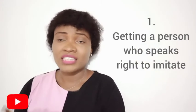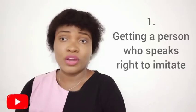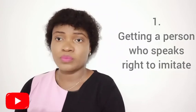One of these tips is getting a person who speaks right. It could be a native speaker or a non-native speaker who speaks right that you want to be like. That is more like a mentor, someone you look forward to being like. Get that person, listen to how that person speaks, how that person pronounces words, and try to imitate that person.